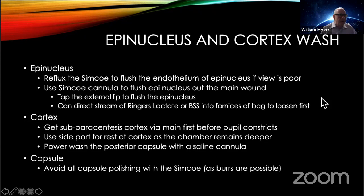Cortex, you'll remove first through the subparacentesis with the irrigating Simcoe cannula, using a circumferential motion to acquire the cortex. Try not to touch the posterior capsule, as these Simcoe needles tend to have little burrs because of the welding technique or damage from long use. You can power wash the posterior capsule with a stream of saline. Generally Ringer's lactate is typically used because it's much less expensive than balanced salt solution.